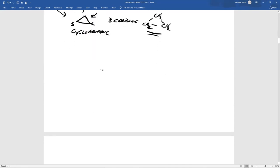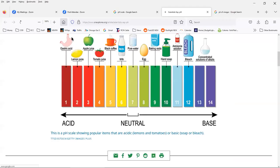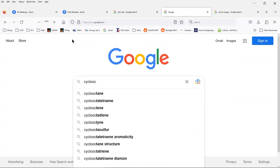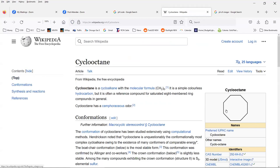And one more ring, which is not in our daily life, but I thought I'd draw it. And this is cyclooctane. It has one, two, three. This bend isn't that. Four, five, six, seven, eight. Let me see if I can do a better one. Sort of better. Let's take a look at Wikipedia to see a nice cyclooctane ring. And here's a nicer one, way nicer.